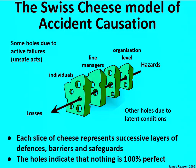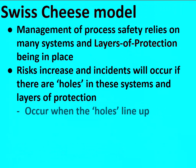So management of process safety relies on many systems, layers of protection, and the risks increase and incidents will occur if there are holes in the system. The bigger the holes, the better the chance these will line up. And that's when the incidents occur.